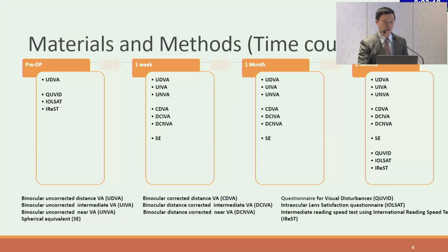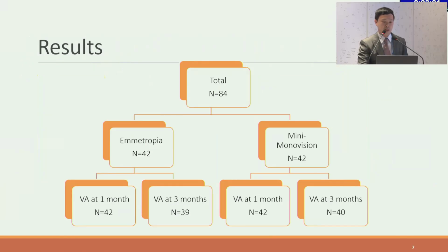Visual acuity is measured pre-op and post-op at 1 week, 1 month, and 3 months. For visual quality, it's measured pre-op and post-op at 3 months. There were 84 patients included in our study. At 3 months, in the emmetropia group there are 39 patients, and in the mini monovision group there are 40 patients.